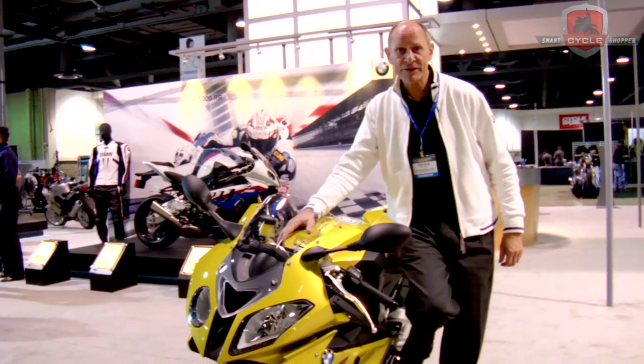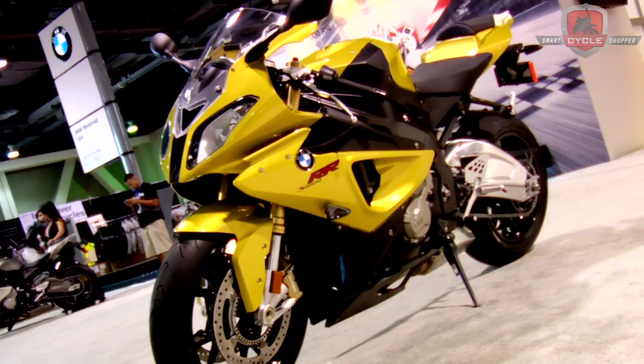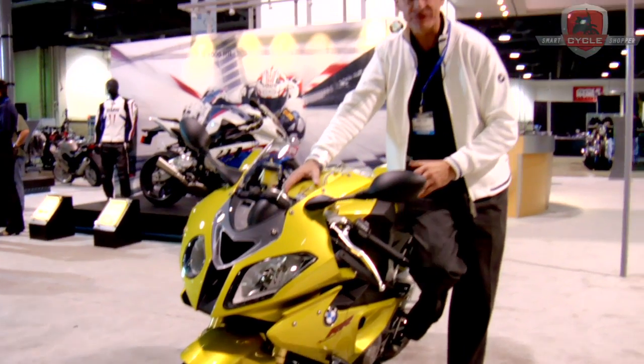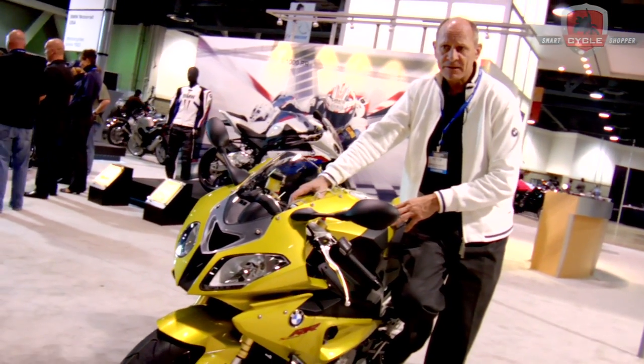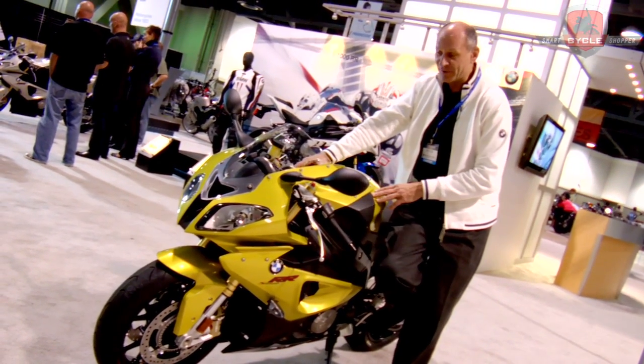Okay, I'm standing here with our latest superbike baby, the S1000RR, something of which we're very, very proud. And I'll briefly talk about some of the features. I want to start with the styling. You know, with a superbike, weight is everything. In fact, performance and weight is everything.